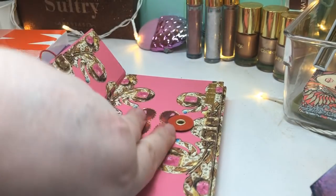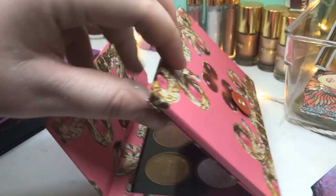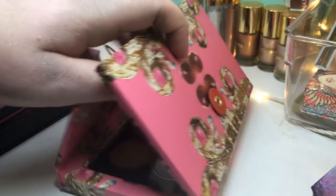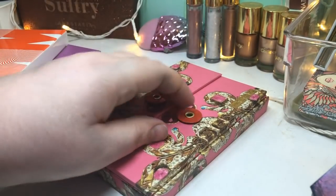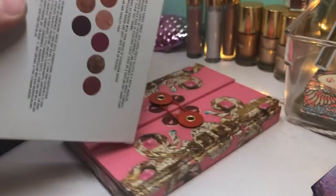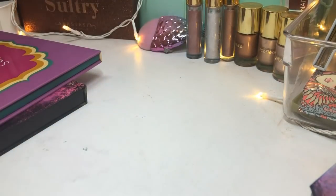This is so hard to open with one hand. It's not funny. I'm busy holding a stack of palettes so that they don't fall over. This is what the palette looks like. I'm barely showing it to you guys. I showed it to you in a haul. Obviously that's staying. I also have this Desert Queen palette by Mecca Max, which I showed in my last haul.